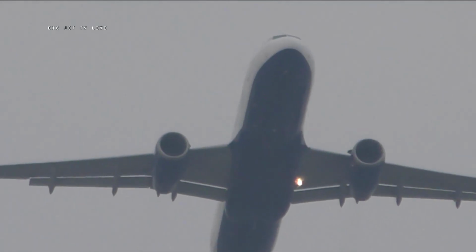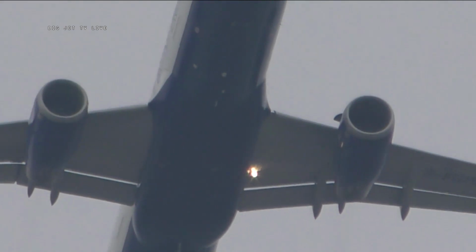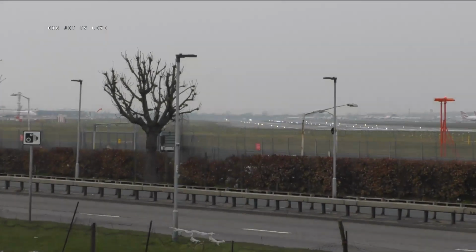So that 320 is climbing so fast, it's probably going to be in the clouds before it gets over. It's got another rogue, interestingly enough. 2 rogues in a row. This next one in is Finnair's A321, inbound from Helsinki, just completing a 2-hour, 30-minute flight.